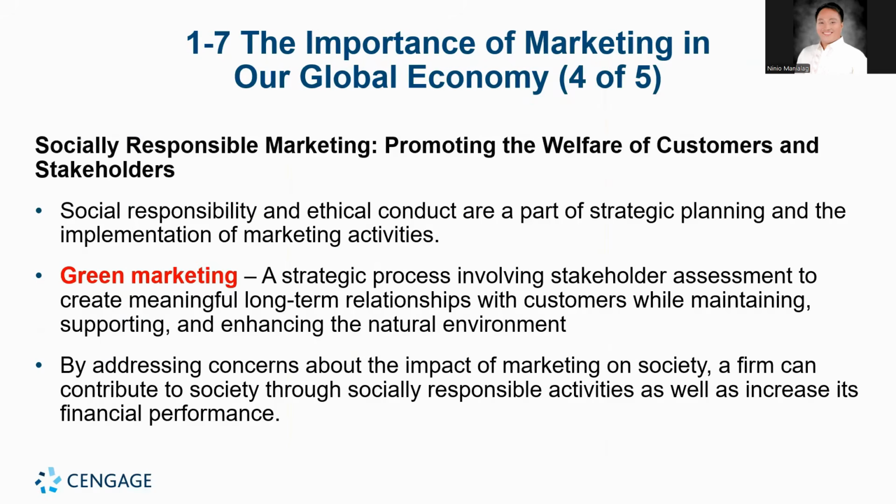And lastly, as part of marketing in our global economy, there is socially responsible marketing, which is promoting the welfare of customers and stakeholders. Social responsibility and ethical conduct are a part of strategic planning and implementation of marketing activities. Businesses today are expected not only to earn profit but also to consider their impact on customers, employees, communities, and their environment. So, social responsibility means making marketing decisions that are honest, fair, and beneficial to society.